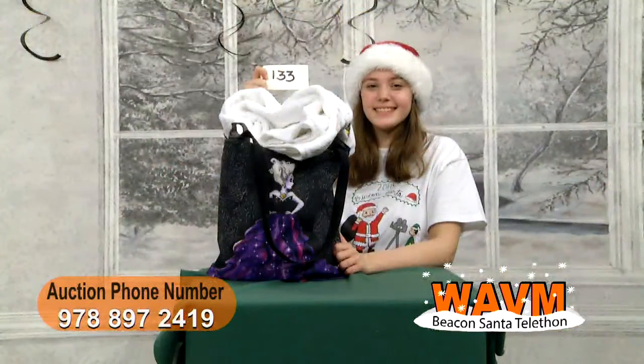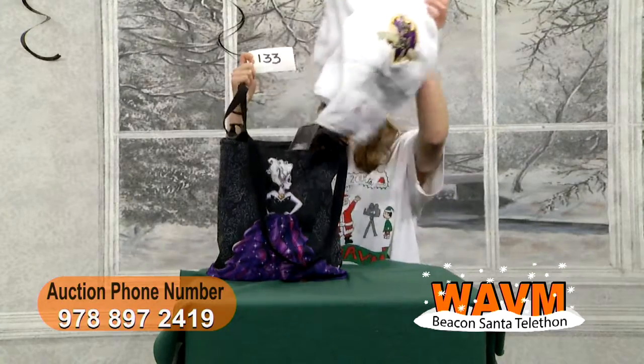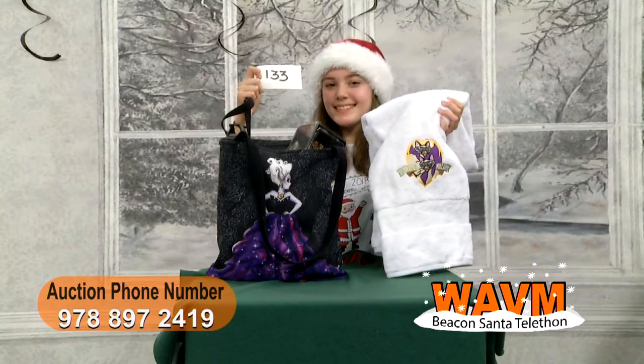Yeah. All right, the next item we have is item number 133. It's a Disney Villains theme bag donated by Lisa Massey. Has a value of $200 and a current top bid of $20. Who doesn't love the villains? This Little Mermaid's Ursula tote bag is packed with all things good and evil.